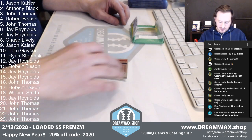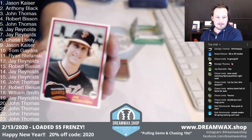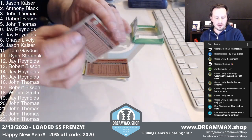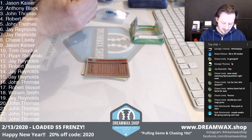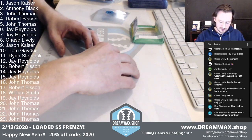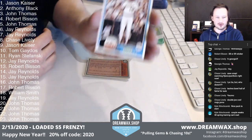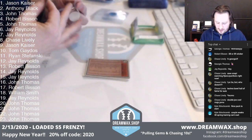Spot number one, Jason Kaiser, you get Jim Wolford. Centering just got a whole lot nicer. A whole lot nicer, right out of the gate. So turn the page on that last miscut card. Spot number two, another very well centered, beautiful Terry Crowley. These are actually quite nicely centered.